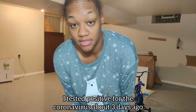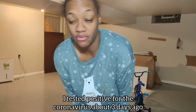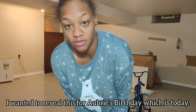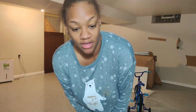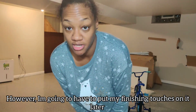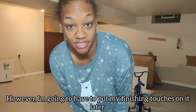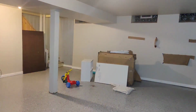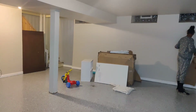I tested positive for the coronavirus about 3 days ago. I wanted to reveal this for Aubrey's birthday, which is today. It is about 6 o'clock in the morning. I'm going to try to get as much done. However, I'm going to have to put my finishing touches on it later. Here's a pile of things I bought to decorate the room with, and I will get started on cleaning.